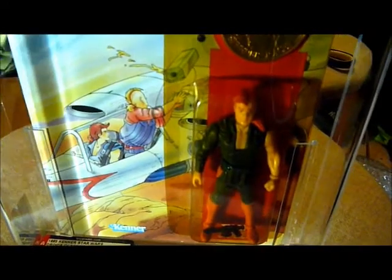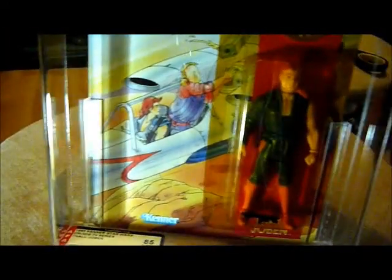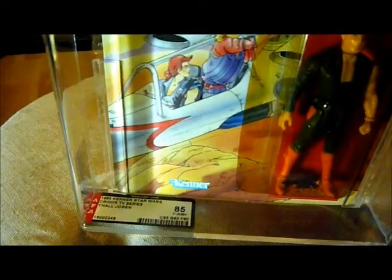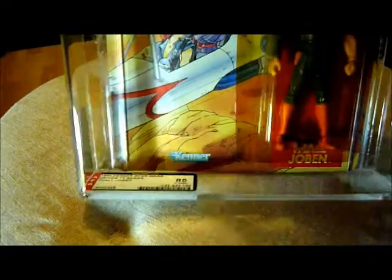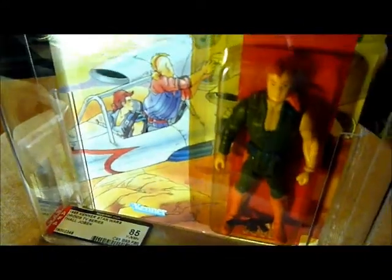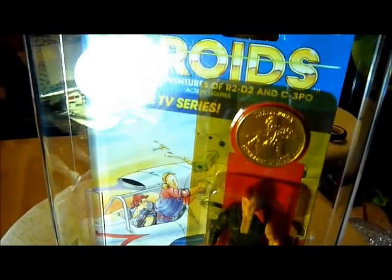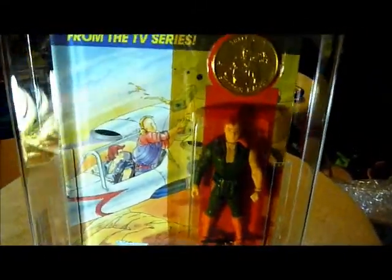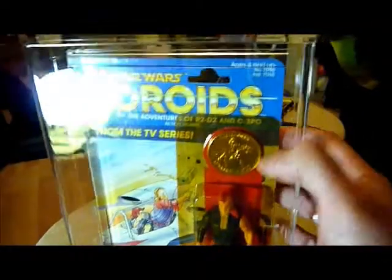It's pretty so-so, but if you're a big Star Wars fan, you might want to check it out. And there's the name at the bottom. Thal Jobin comes with a black Imperial blaster and a coin which says Speed Eraser Thal Jobin. Okay, so there you go, Thal Jobin.